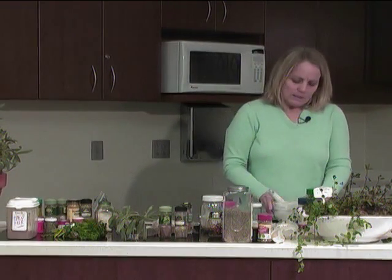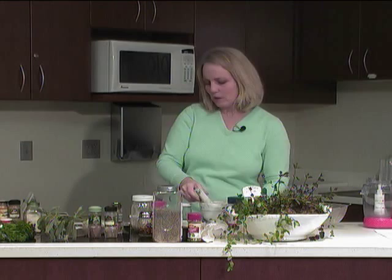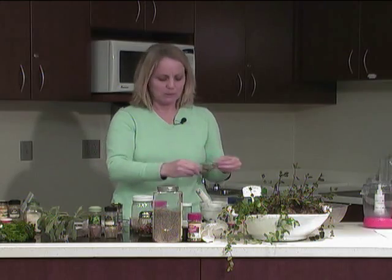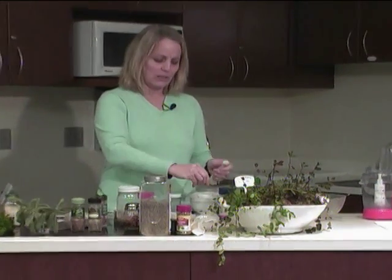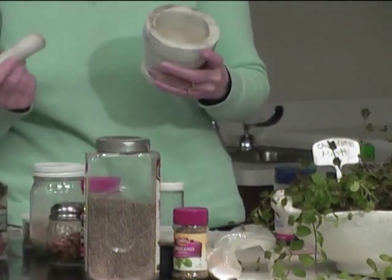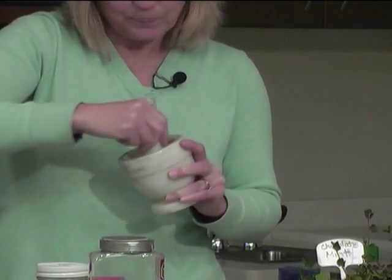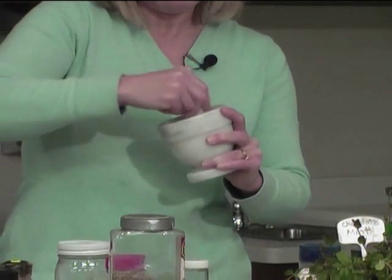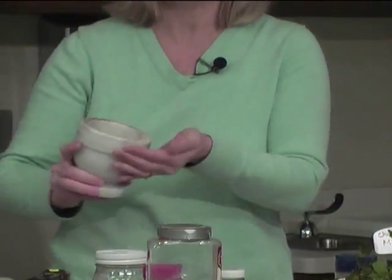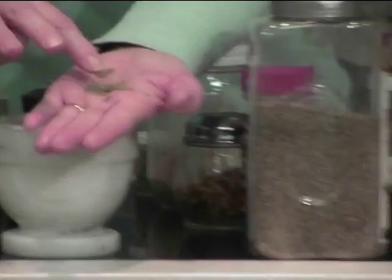This is a mortar and pestle, and I use this to grind up some of my herbs. Let's say I've got my sage here, and this is all dried. It's been dry for a while. I can crush it with my fingers, but to get it nice and powdery, you put it in your mortar and pestle and just mix it, and it comes into a nice little powder. I'm not sure if you can see this, but I'm going to pour it in my hand, and it's just a nice little powder there.